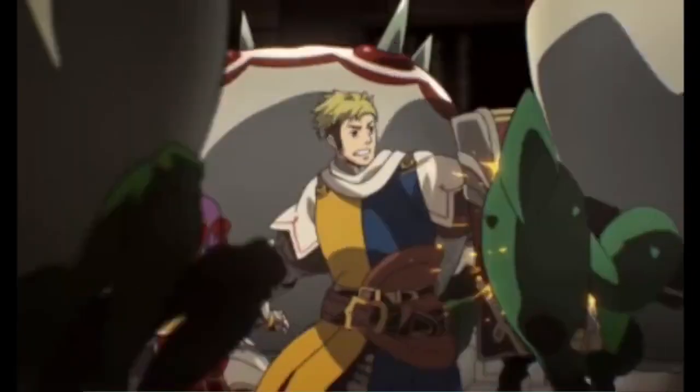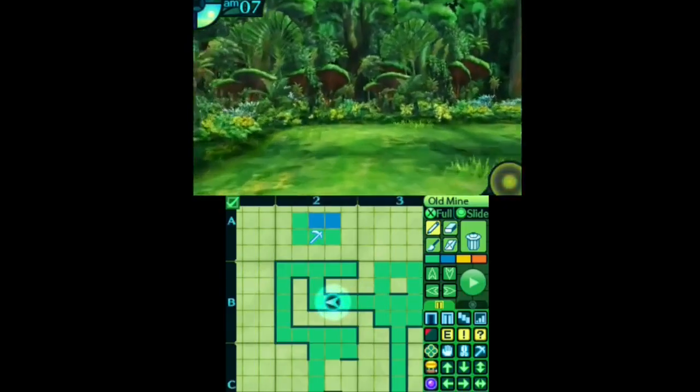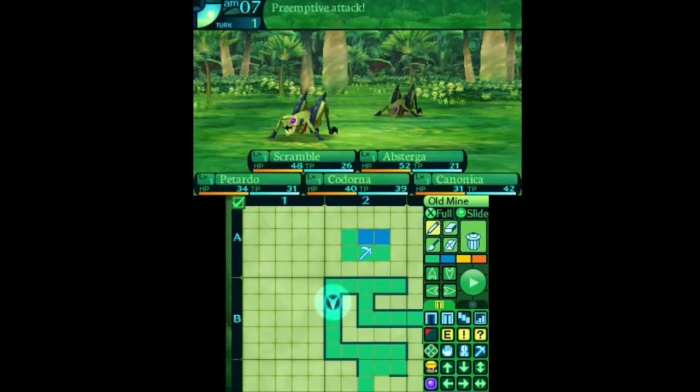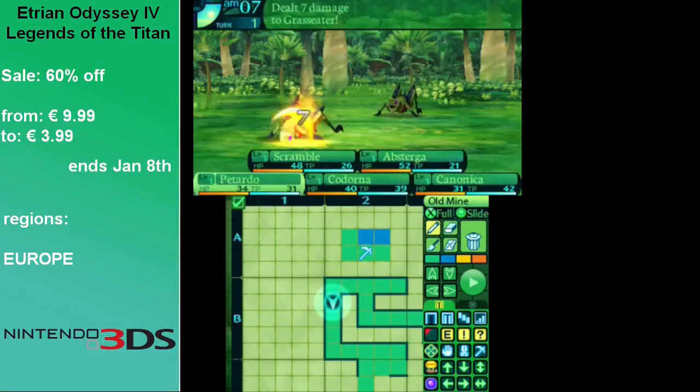Okay, next, we have a bunch of ATLUS and NIS games on sale, but most are only in Europe. I know, huge bummer if you're in the Americas, I'm sorry. First we have 3 Etrian Odyssey games, the excellent dungeon crawler series where you manually draw the maps of the dungeon as you explore it. Etrian Odyssey 4 is currently 60% off, going for $3.99.